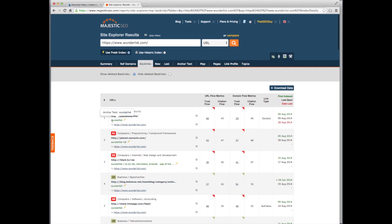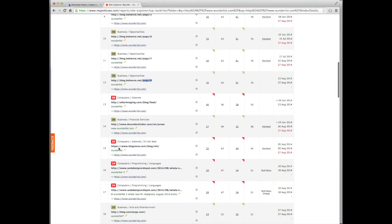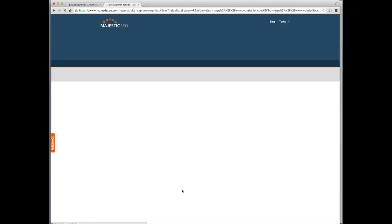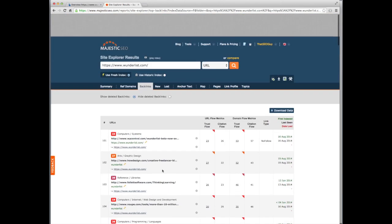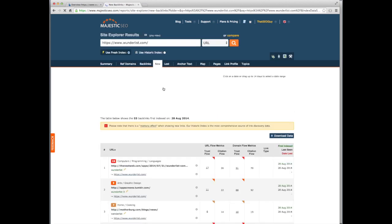Plus, also you can check the anchor text. This is really good when looking for domains to buy, to see what kind of anchor text they've got. So you can just click through a few pages and then see if they've got spammy anchor text or not, or if it's actually legit, like brand names or long tail, or not even SEO'd at all. And then you've got new and lost links.